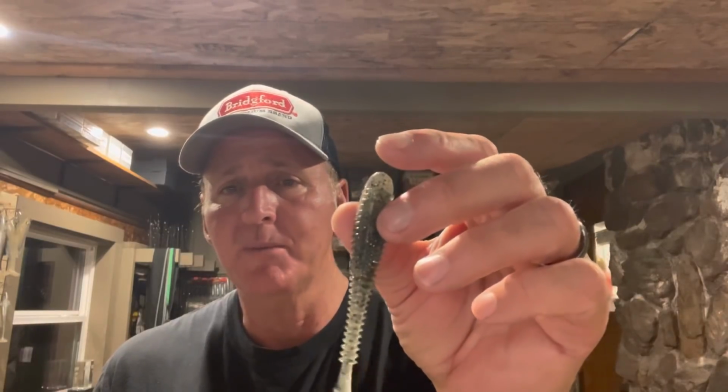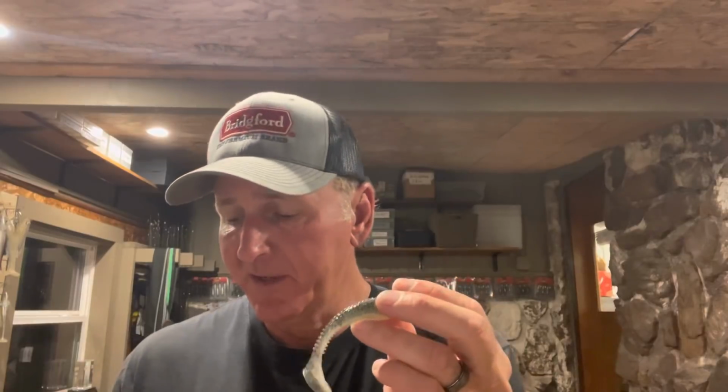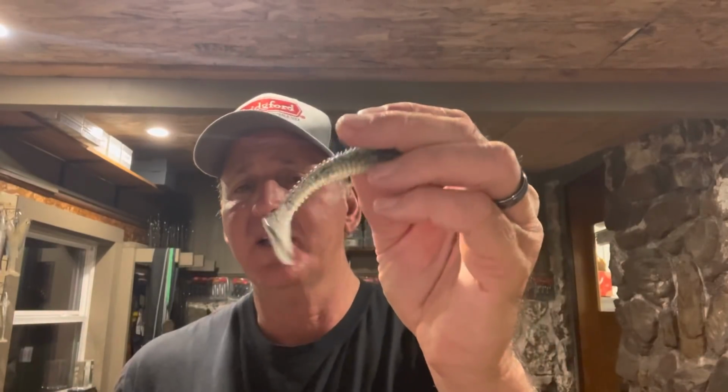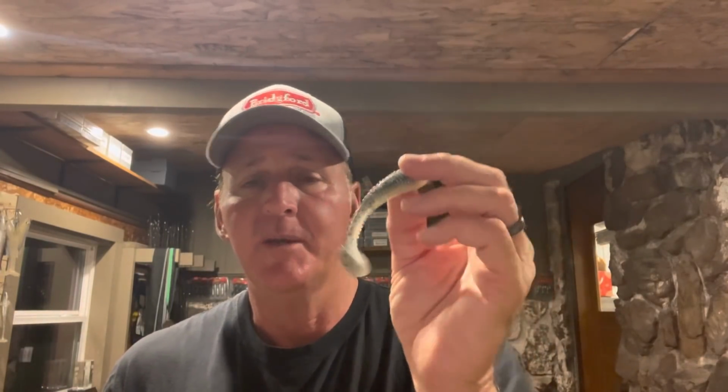The difference that I use when I'm using the Z-Swim or any type of a ribbed swim bait like this is I like to go to a lighter head, because I found that the paddle tail, if you notice the difference in the paddle tail sizes on these, the paddle tail on the Z-Swim or the Kitech is significantly larger. It puts out a little bit more vibration. So again, it makes this bait good in low light conditions, windy, cloudy days. But I like to go to a light head on this.